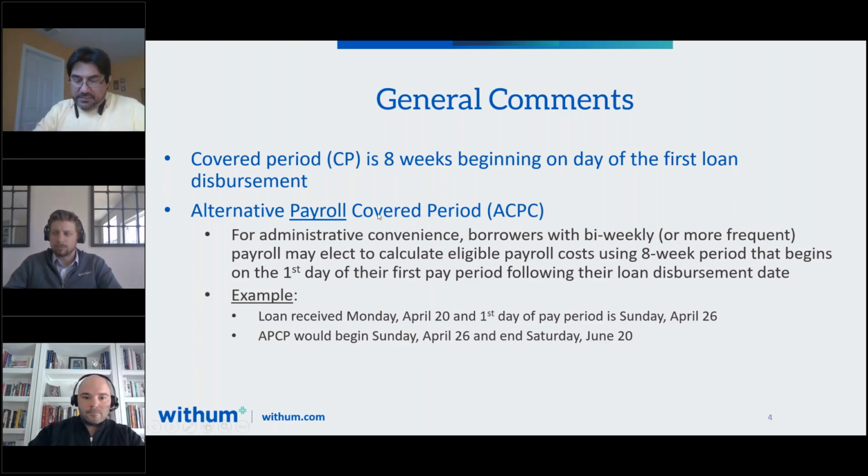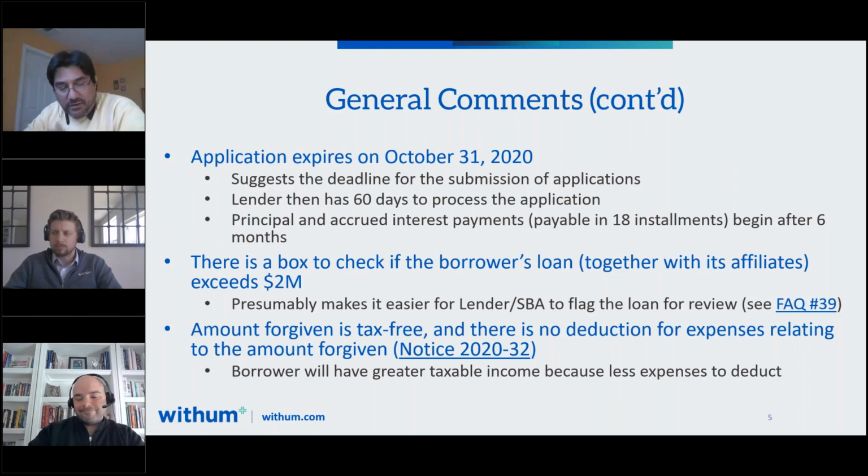Next slide, please, Chris. So the application expires on October 31st. So we're thinking that means that since this form expires on October 31st, you need to submit all of your applications for loan forgiveness by that date.